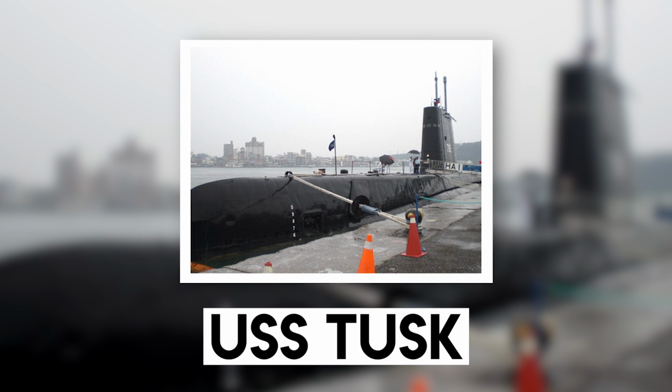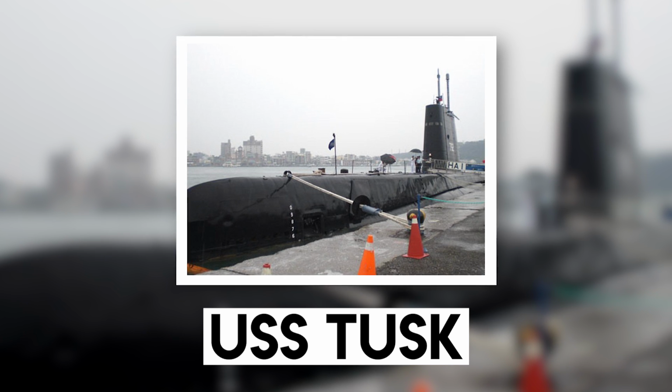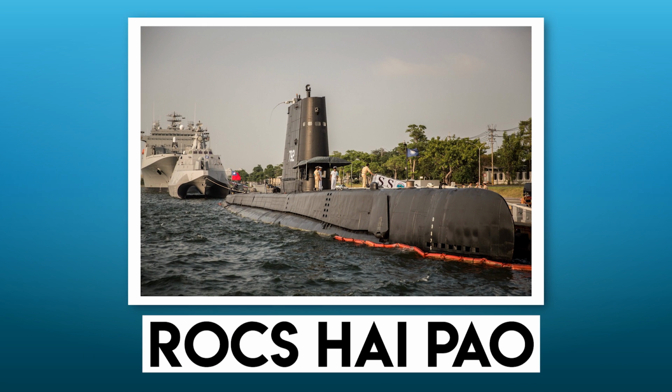USS Tusk, launched in July 1945, served with the US Navy for 28 years before being sold to Taiwan. Upgraded and refitted, the Balao-class submarine, now known as ROK's Haipao, is still fully operational as a hunter-killer submarine of the Taiwanese fleet. Long, hard, and full of seamen, those were the best submarines of the Second World War.